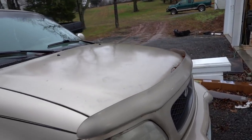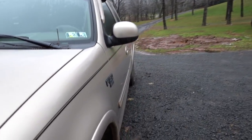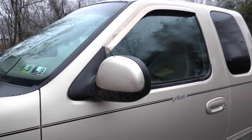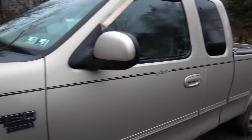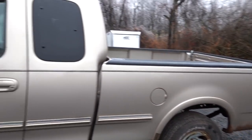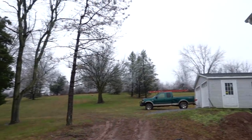I was driving over to neighbor Mike's house and everything is super, super muddy out here. And I slid sideways and actually clipped this mirror and knocked it in. It really didn't do anything to it, but it would have been a cool video if I would have got that on tape. But yeah, all in all, we're still just beating on this truck and having a great time with it, much like our green one up the hill.